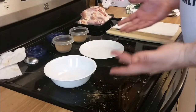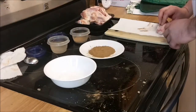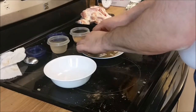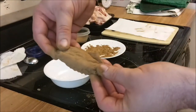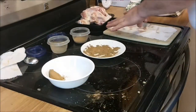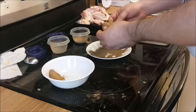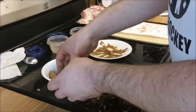Okay, so now our wing preparation station is ready. So let's start first with the regular stuff. Here goes nothing. Only on Bryno's World will you see such absurdity. I mean, look at that. It looks like a frickin' candy bar shaped like a chicken wing. But it's actual chicken! So there you go. Let's see, where should I put that? Yeah, like that.